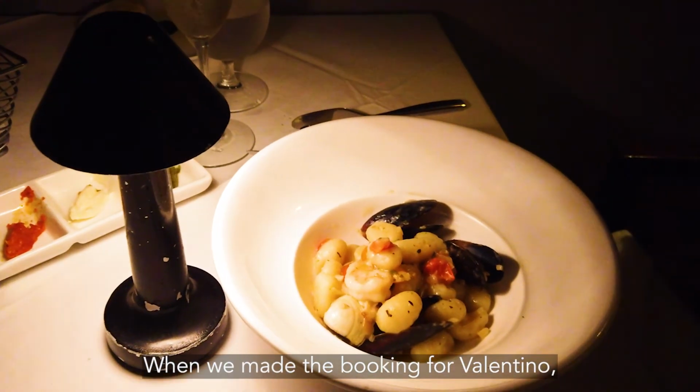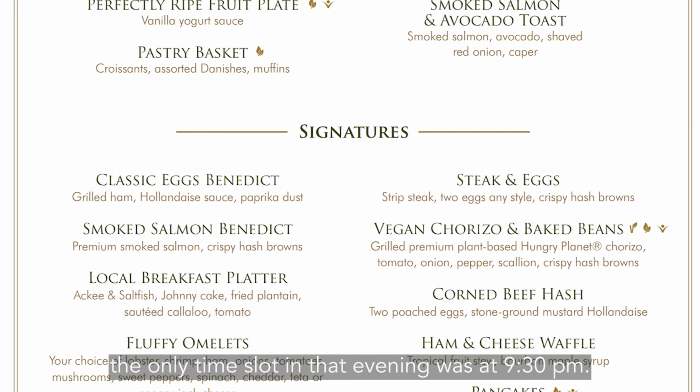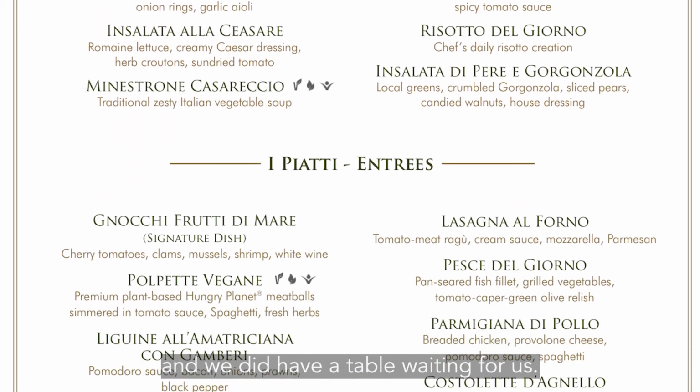When we made the booking for Valentino, the only time slot that evening was at 9:30 p.m. We went there at 9-ish and we did have a table waiting for us.